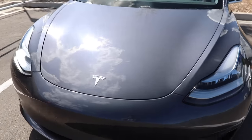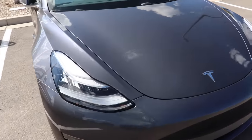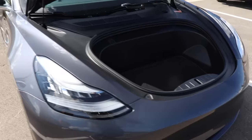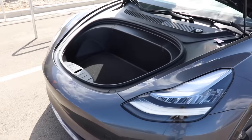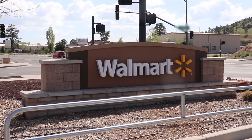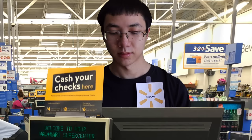What's under the hood of a Tesla? Since it's an electric car, there's no engine. Just a storage space named the front trunk, or frunk. It's perfect for showing off to more cashiers.